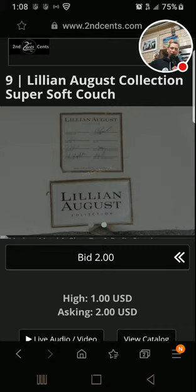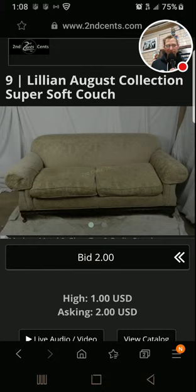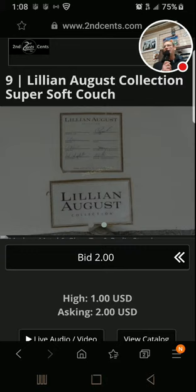Lot number 9. All right, whatever that beautiful couch. Give 20. $20 go now. 20 get 20 out of 10. $10 nice little couch now. $10 go now. $5 on the couch. $5 go now. You have to five.